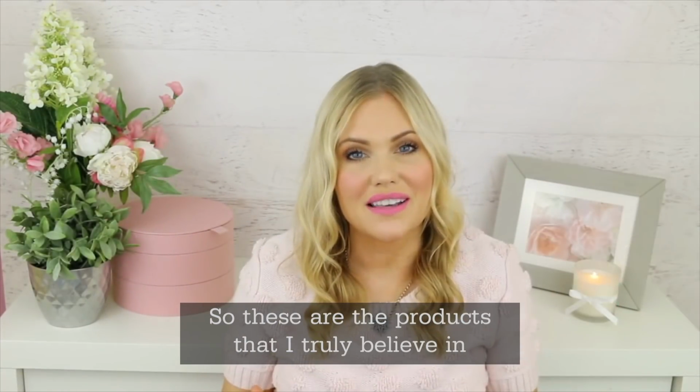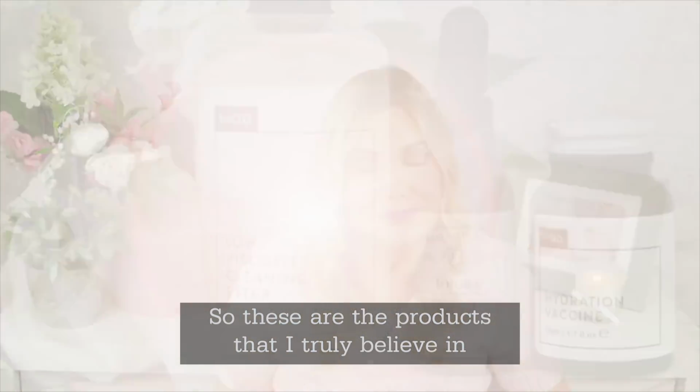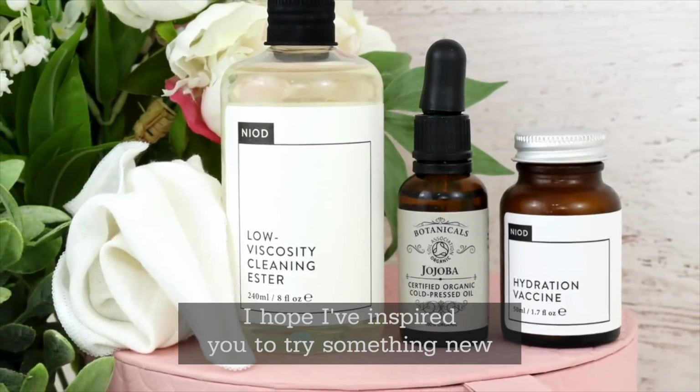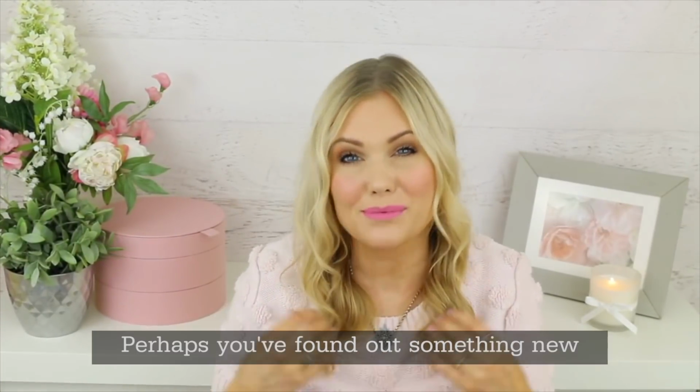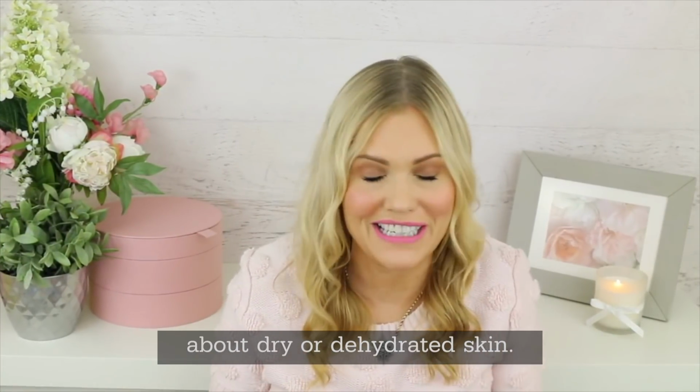So these are the products that I truly believe in for dry and dehydrated skin. I hope I've inspired you to try something new with your skincare. Perhaps you found out something new about dry or dehydrated skin.